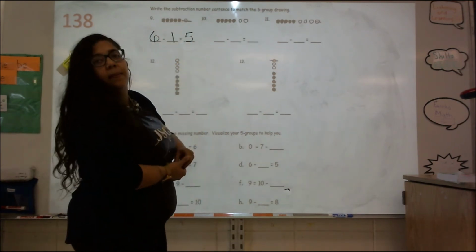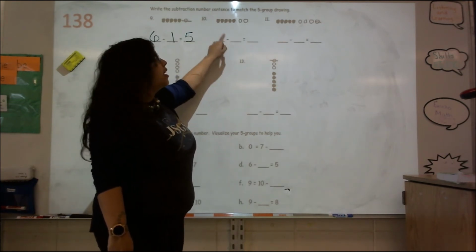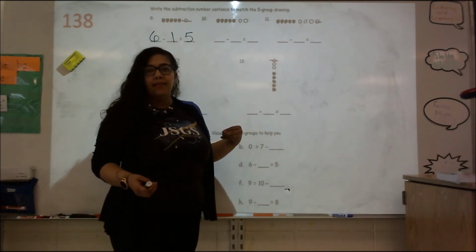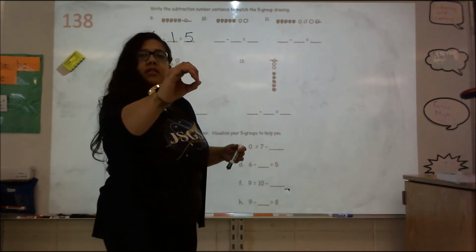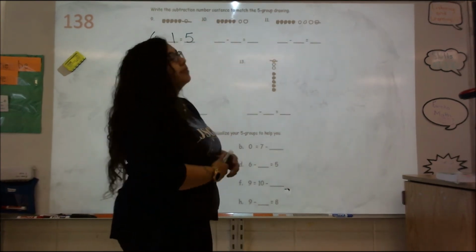Read the picture in number 10 to me. Remember, we're still doing subtraction. It's already been indicated. So if nothing is crossed out, that means we're taking away how many? 0. We're taking away nothing. Good. What is the whole?